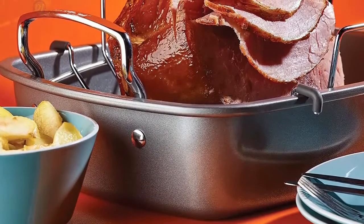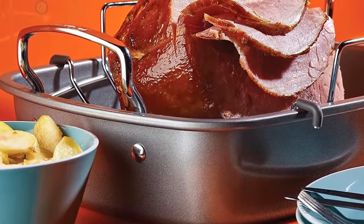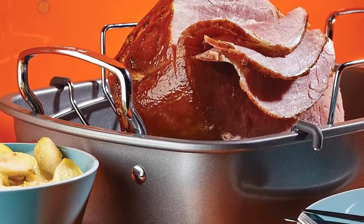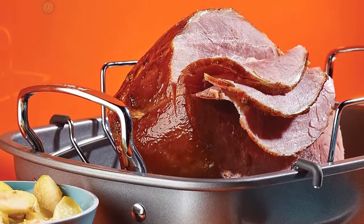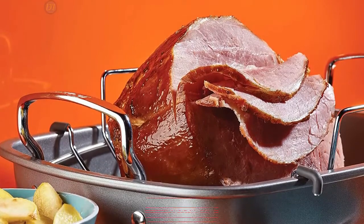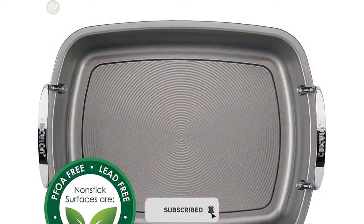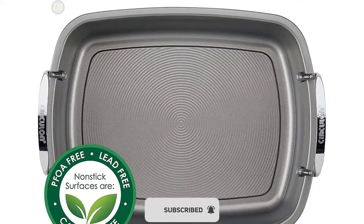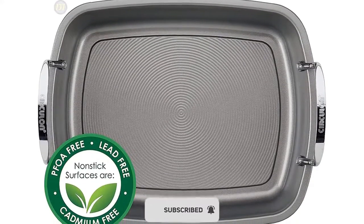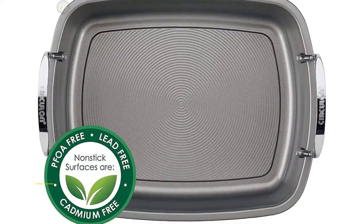We also like the rack that comes with a nice U-shape, which allows the fat to simply drip with ease to the roaster's bottom. The non-stick design is another plus that helps you turn the food over, while eliminating the hassle of cleanup. As it is oven safe up to 450 degrees Fahrenheit, this should be the perfect cookware for all your baked dishes. It is a thick, well-made, and sturdy pan.